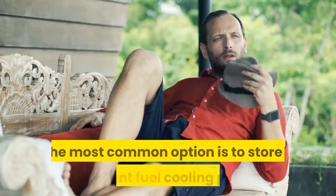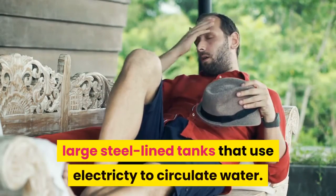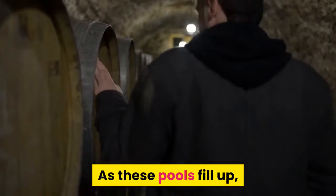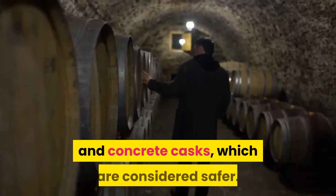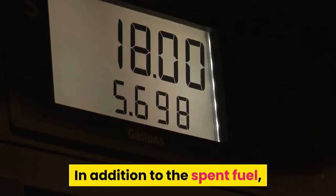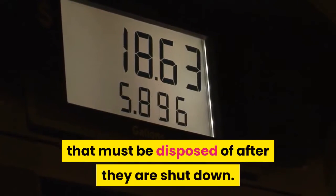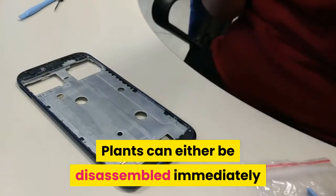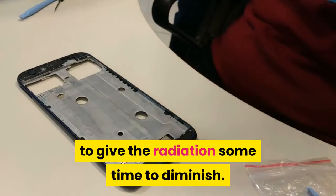The most common option is to store it in spent fuel cooling pools, large steel-lined tanks that use electricity to circulate water. As these pools fill up, some fuel rods are being transferred to large steel and concrete casks, which are considered safer. In addition to the spent fuel, the plants themselves contain radioactive waste that must be disposed of after they are shut down. Plants can either be disassembled immediately or can be kept in storage for a number of years to give the radiation some time to diminish.